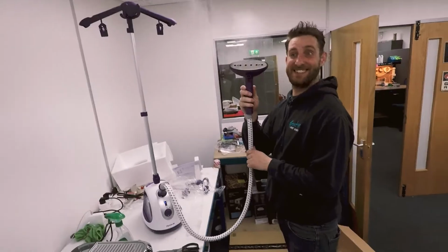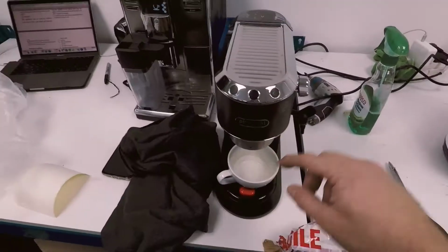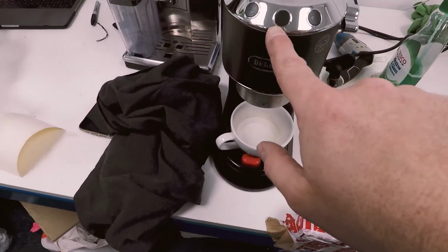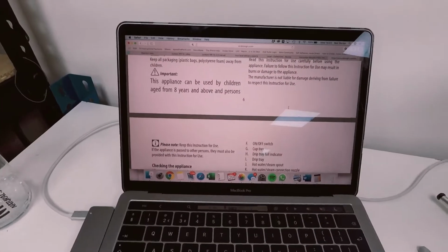What a discovery. Ben's all over it, look. A garment steamer. And this, absolutely brand new, just put some water in it. Well, it's a treat, we'll work out why that's flashing. Hopefully that's not any bad news, but I've got the instruction manual here that I'm working through.